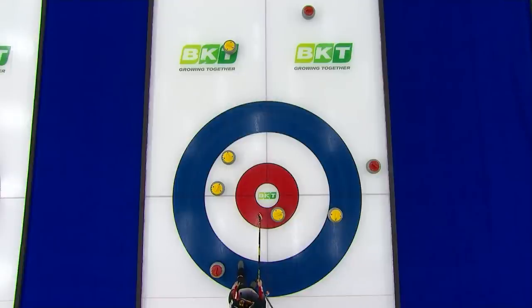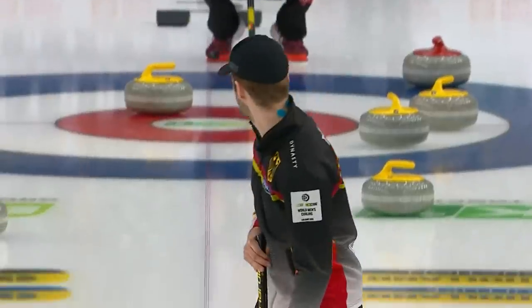Können auch über Outturn spielen. Okay. Support so. So. Heck? Ja, Heck. Well, the US has put more shots together this end than they have throughout the game. And here's the pressure they're putting on Germany to execute. And they haven't been able to so far in the seventh end.